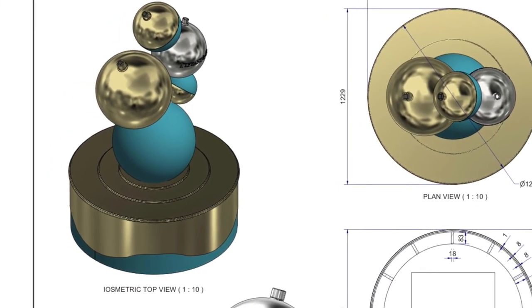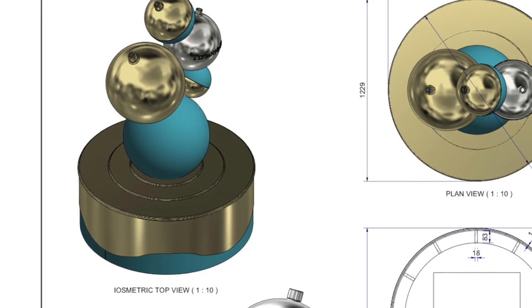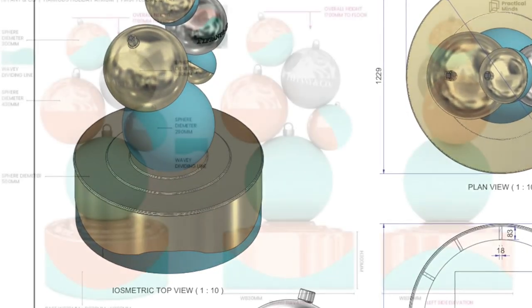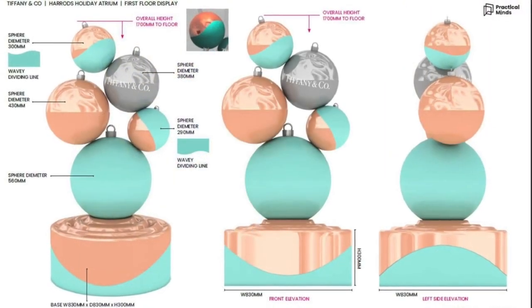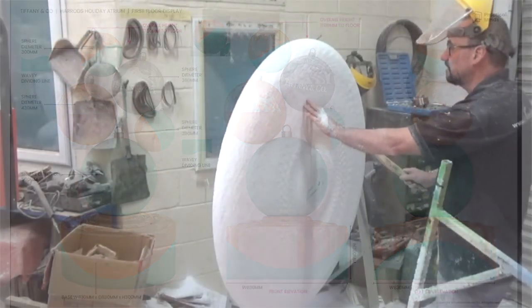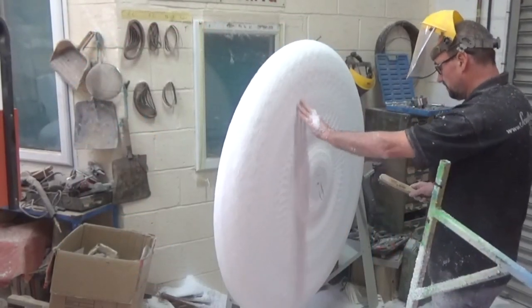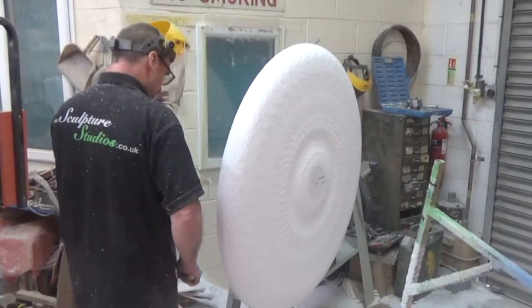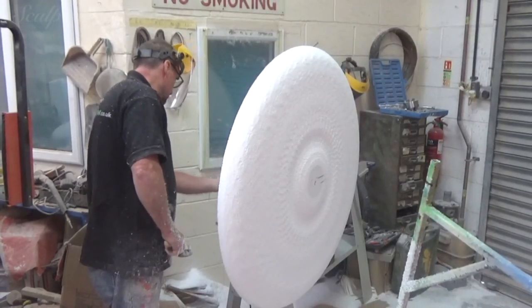And that's not just a generalisation, it's actually called Tiffany blue, or 1837 blue, after the founding year of the company. These colours have become a somewhat recognised colour of luxury all over the world, and with that in mind, we need to make sure that our work is up to scratch, or rather no scratches at all, and deliver something top-notch for our client.